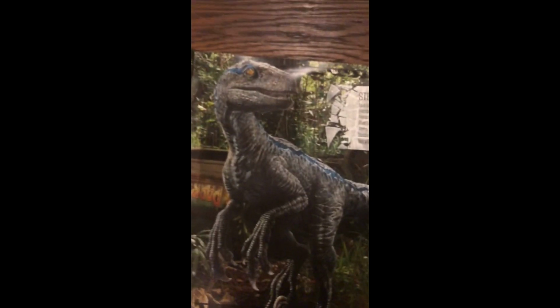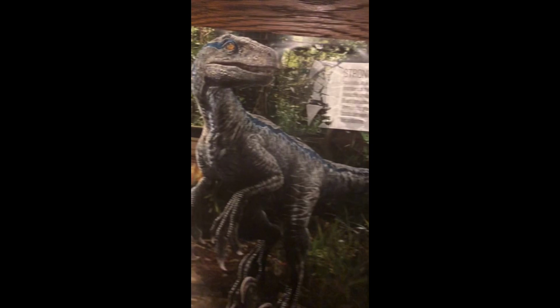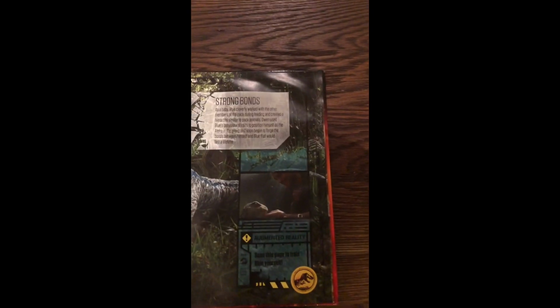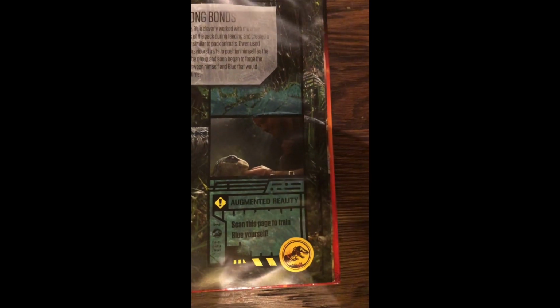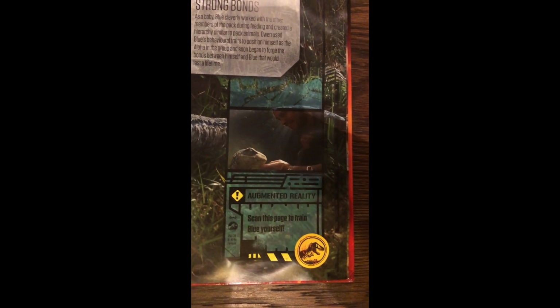Here's this render. I've seen this render of Blue many times. This is the Jurassic Park Jeep right there. But anyways, if you want, scan this page to train Blue yourself. So if you want to scan this, here you go, guys. Hopefully it works. Enjoy. If this works, you take a screenshot.